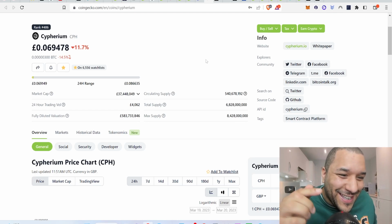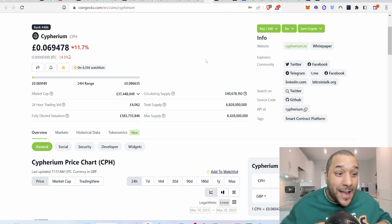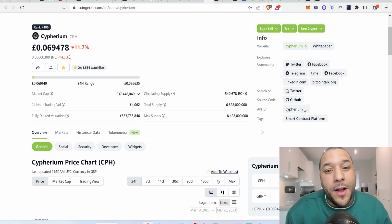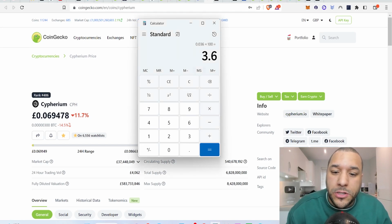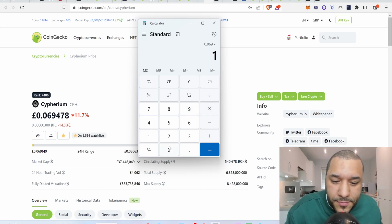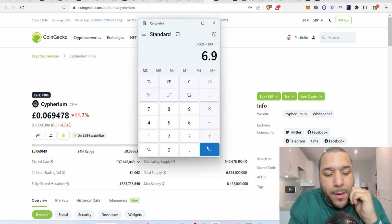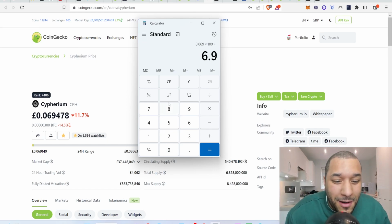I'm taking the risk, and many of my patrons are taking the risk on this. I think there's huge potential. Time will tell, and I've only invested what I can afford to lose, okay? It's 0.069. If this does 100x on my money, times it by 100. The video's too long now, I didn't want it to be this long, so I'm going to be quick on the other ones. £6.90, that's where I think it's going to go. If it goes there, it's going to make a lot of people money.